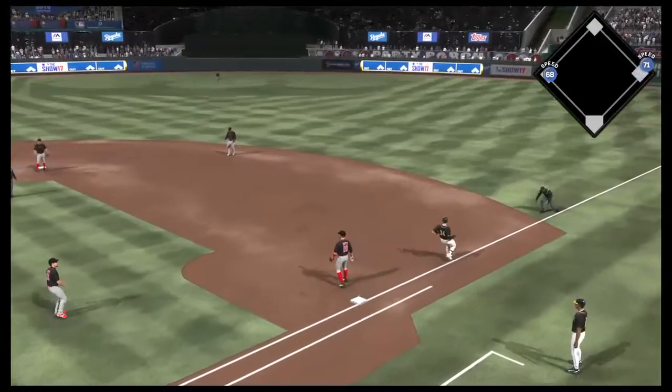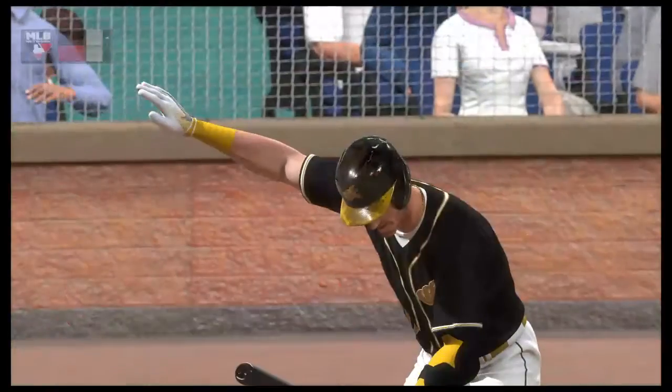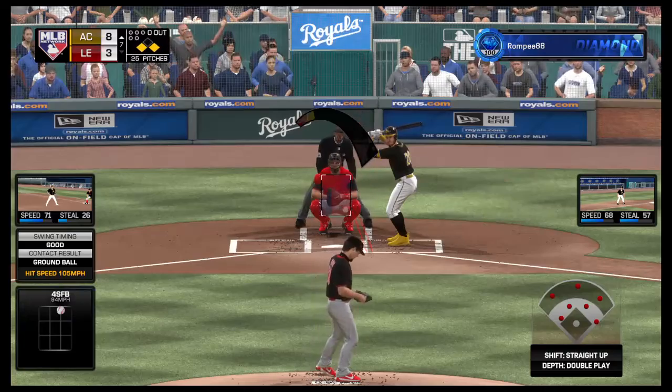Oh, no. That screaming comebacker nailed him. He's safe. A great recovery, but he couldn't get it there in time.